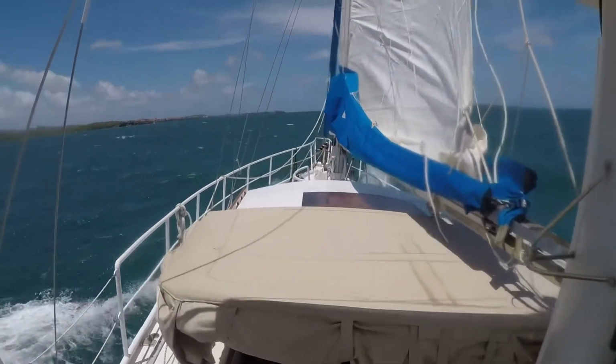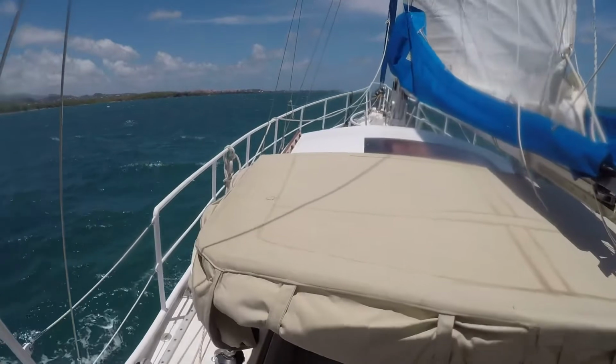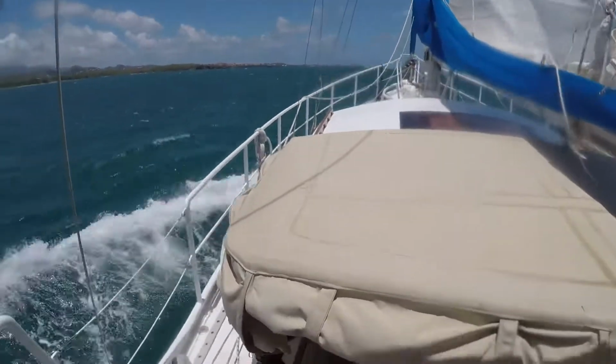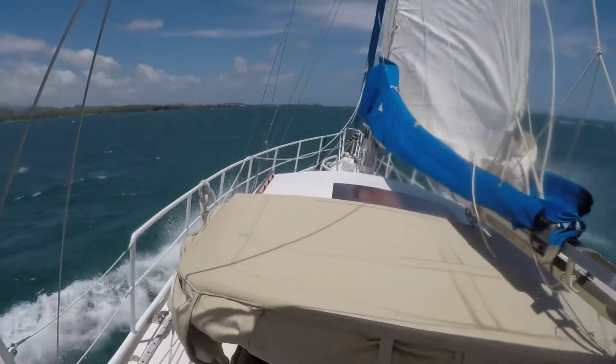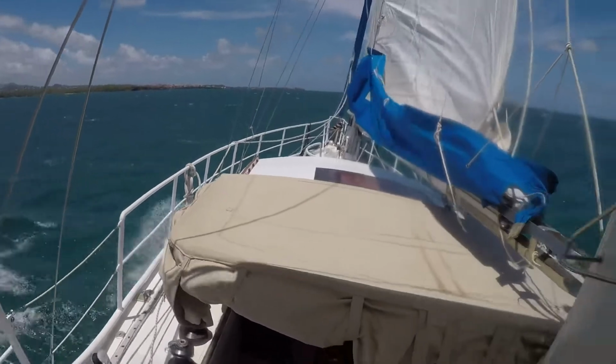In fact, Wednesday night next week we move to the launch slip, and we'll tie in there overnight, and then first thing in the morning, Wednesday, 8 a.m., they'll come and pull us out. So this is literally the only sail we've done this season, but it was a nice sail.